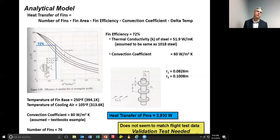Any of you who have gone through college about heat transfer kind of realize coming out of it that in all the textbooks and all the work you do, the professors and the textbooks always give you the convection coefficient. It's kind of given to you as the example problems or your work problems to work through. But in real life, this is a very difficult number to come up with: what is that heat transfer between the fin itself and the cooling air.